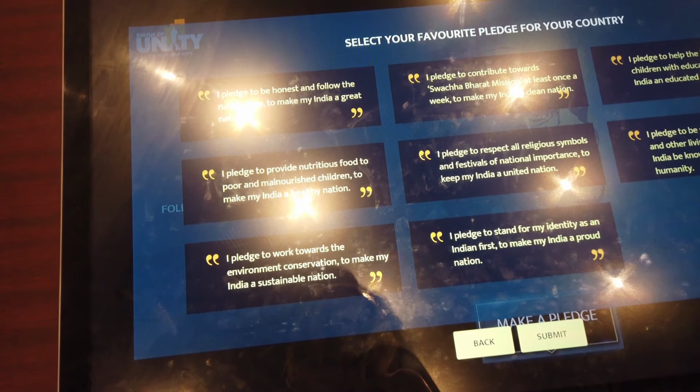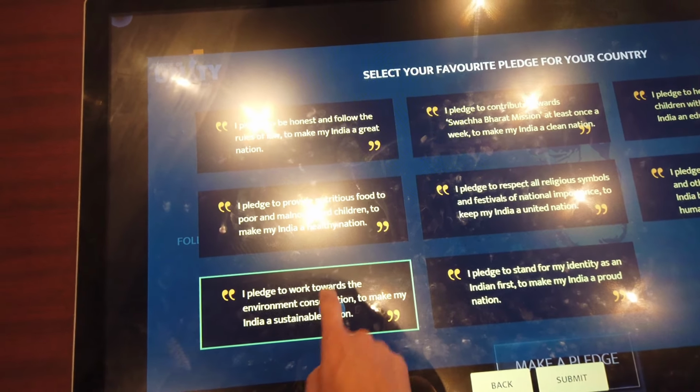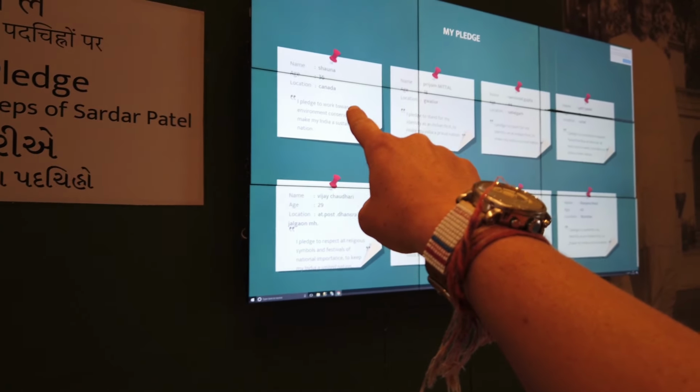As I'm doing a video on some of the issues in rural Rajasthan with water this year because of the bad monsoon, I'm going to do the pledge towards environmental conservation. And then it should be up here on the wall. I'm right there. Awesome.